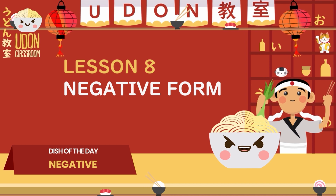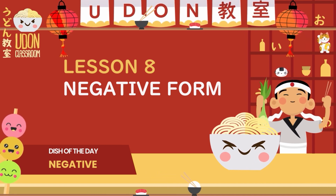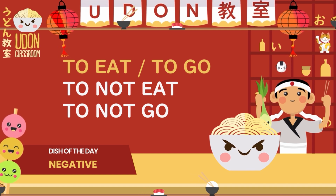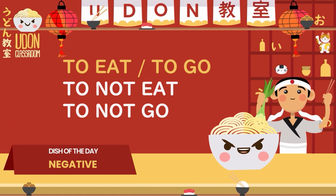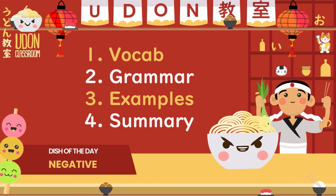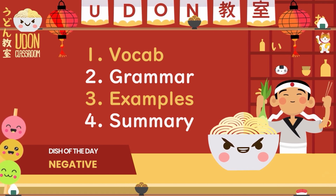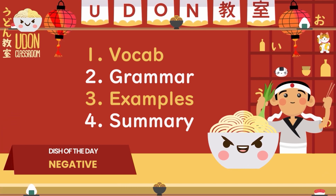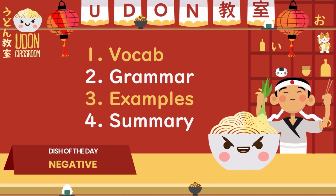So, in today's lesson, we're going to learn how to create the negative form in Japanese. So, instead of saying to eat, you would say to not eat, to go, to not go, etc. We're going to be splitting up today's lesson into 4 different parts like we always do. We're going to start with the vocab, then the grammar, then move on to the sentences, and then finally do a little summary of today's lesson. So super excited to get into this, guys. Let's first jump ahead into the vocabulary for today.